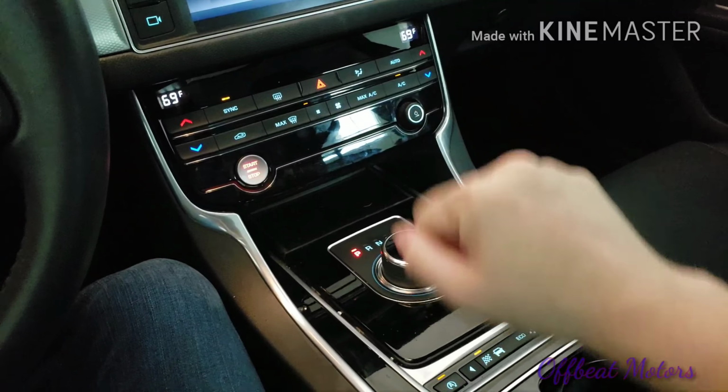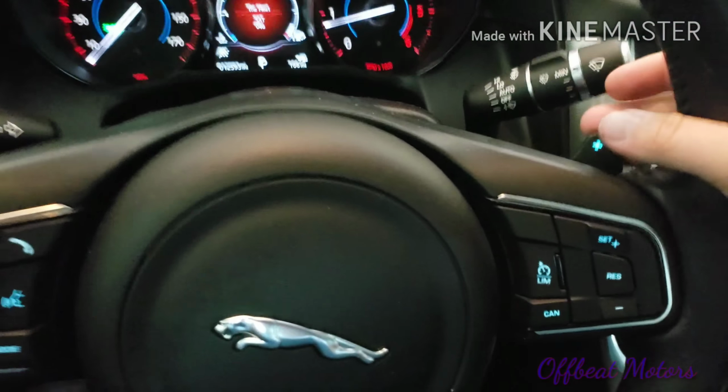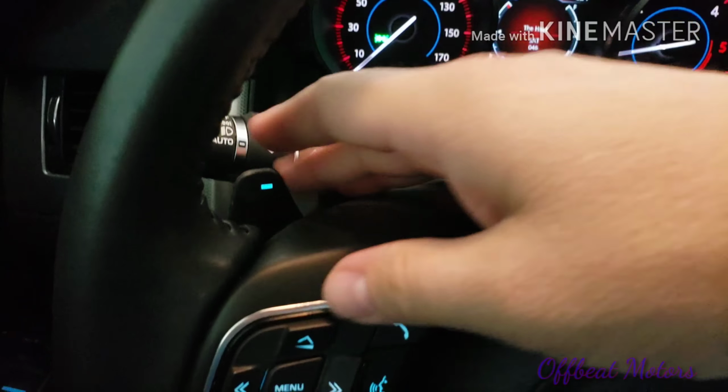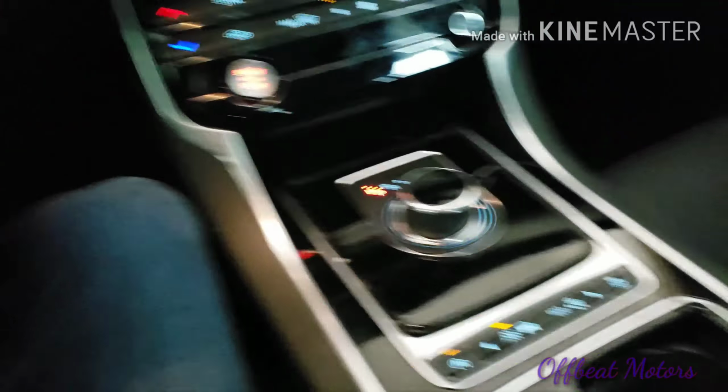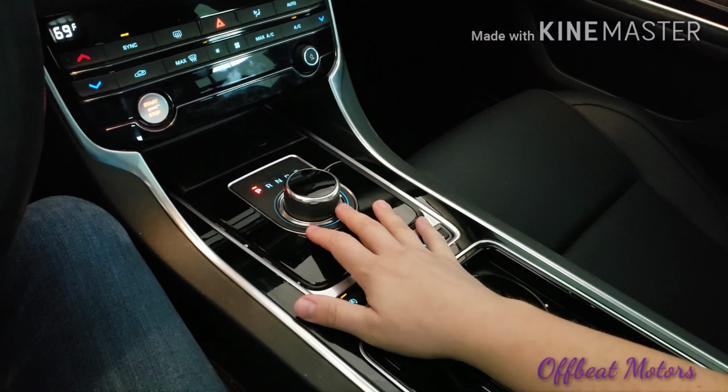You slide it down, go over into the manual mode, and you can bang the gears that way. This does have paddle shifters. Even in the diesel they have a paddle shifter. But this was a little different because you've got your arm here, and what do you do? You just set it here?